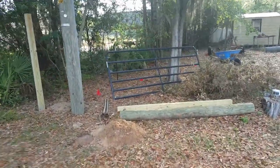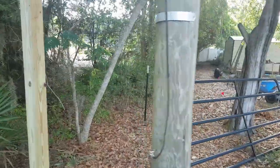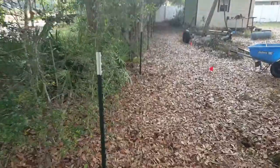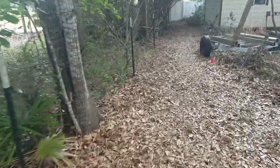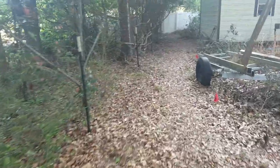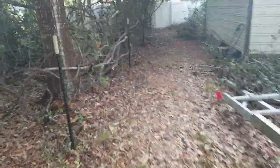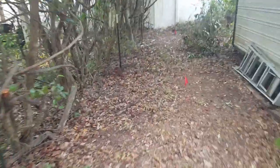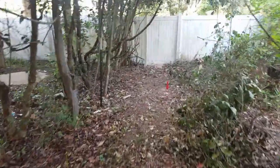So, like I said, I got to get that other gate up, and then of course the last bit of fencing here. And I've got all the posts in, and I'm just working on this as I have time and can. So all the posts are in now, and the next thing is to just run the wire. And this will totally encompass the property in some sort of fence to keep the dogs in.